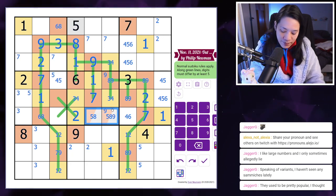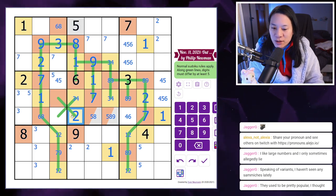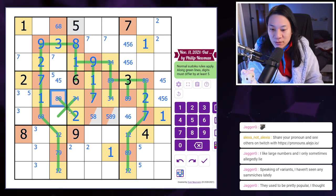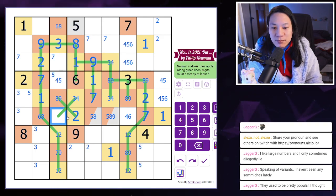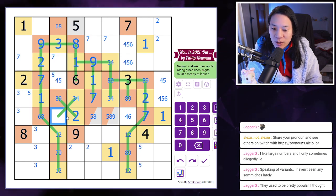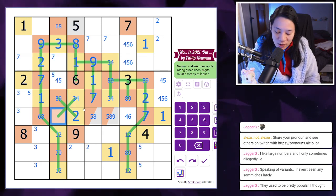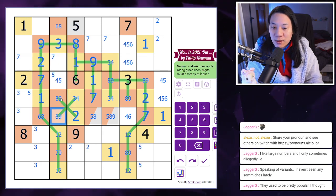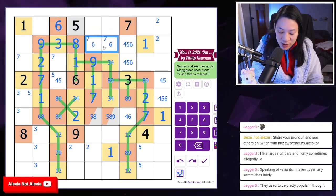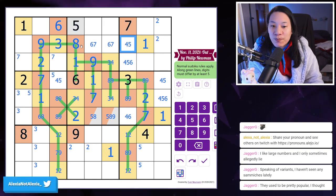Okay. There we go. So that's a 2. That's got to be 8 or 9 now, because it can't be a 7. And that gives me an 8 and 9 matching pair. Not that I need it. So this is a small. This must be a large. So it's 3 or 4, so it must be 8 or 9. And we've got an 8, 9 matching pair. So that must be a 6.